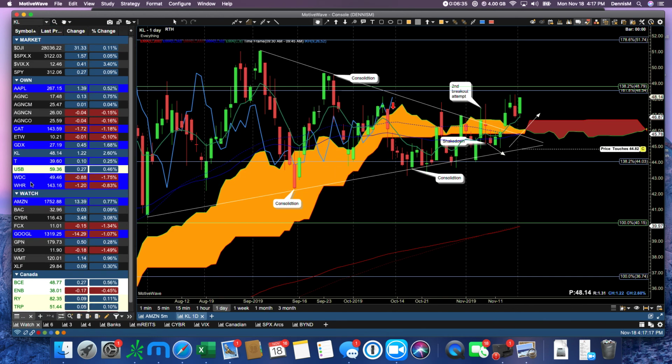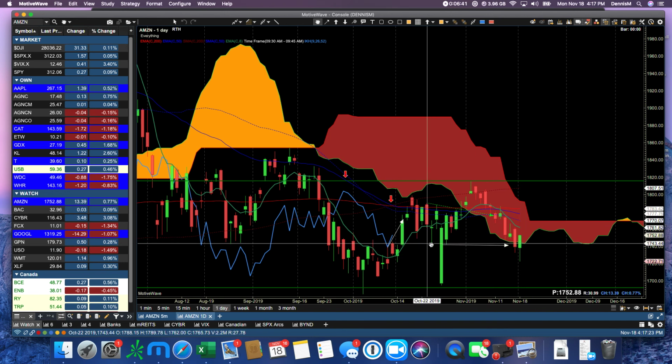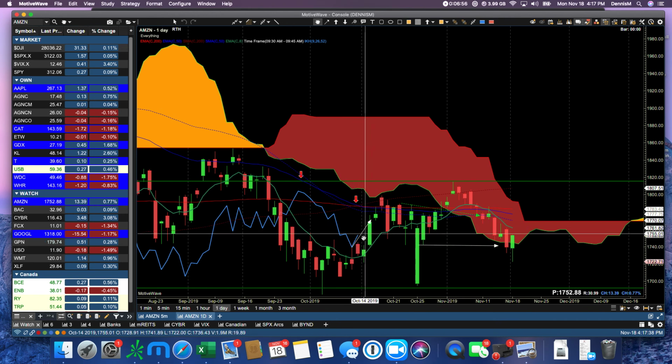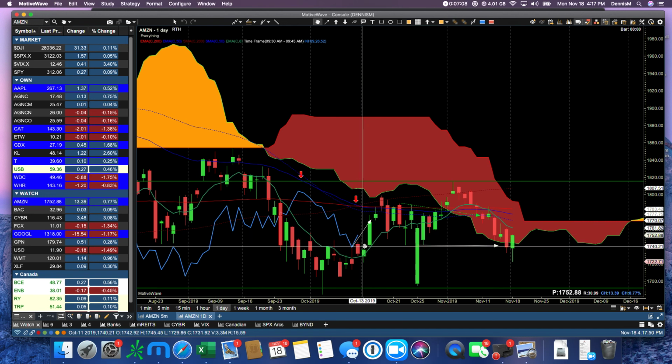Anything else we want to take a look at? Amazon. Amazon back into the cloud. I think it's just going to go sideways for a while. Remember on Friday, we pointed out that the top of this candle was perfect support for the Chikou span, which should have called for a bounce upwards, and it did. And it stayed well above this candle. So the next levels of support are either going to be continue to move higher or come down and get support on the top of this candle. So this would be the next level of support, 1742 for Amazon.